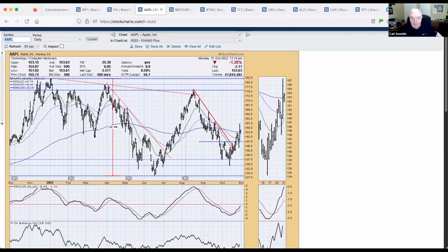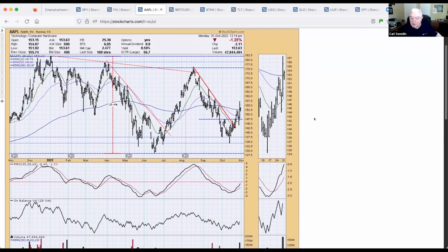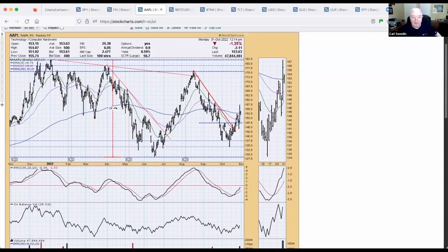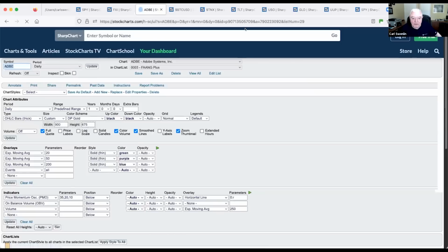Notice Apple had a huge day on Friday, and it's pulled back some today. It's why the market is having some difficulties. It's hard for it to move with Apple being in both the S&P 500 and the Dow 30 Industrials. While I'm here, let's take a look at those other big techs.